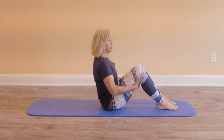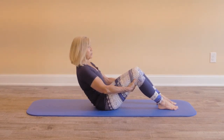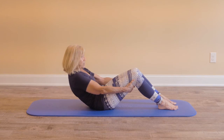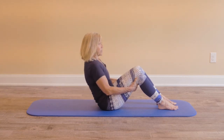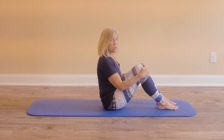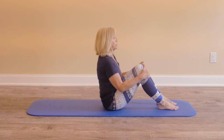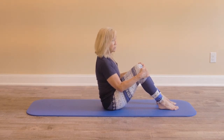Now, each time when you go back, if you feel that you're going lower, that's wonderful, because your arms aren't getting longer. Your spine is starting to articulate. And we tend to be very stiff especially in the thoracic spine, the rib cage area, because we don't realize that is mobile. We know we're mobile at the waist and the hips and the shoulders.